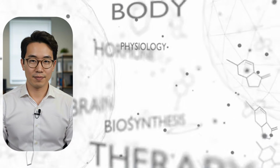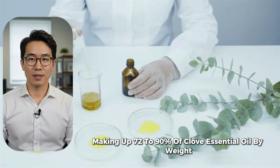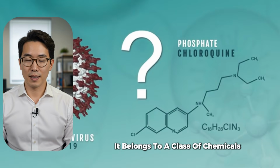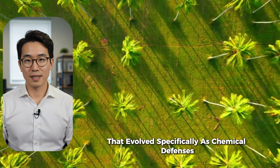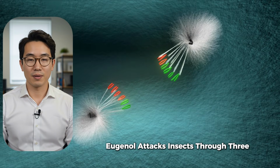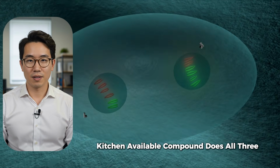The science. Eugenol is the primary active compound in cloves, making up 72 to 90% of clove essential oil by weight. It belongs to a class of chemicals called phenylpropanoids, plant-derived compounds that evolved specifically as chemical defenses against insect herbivory. Eugenol attacks insects through 3 simultaneous mechanisms. No other single kitchen-available compound does all 3.